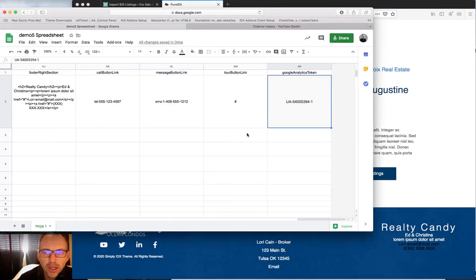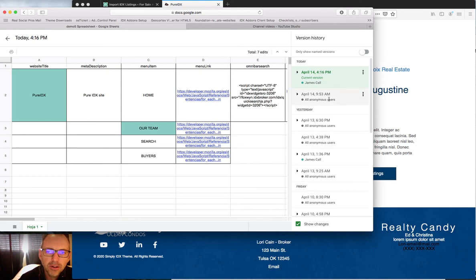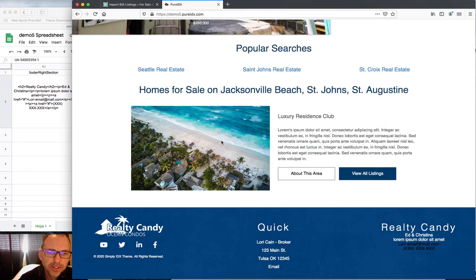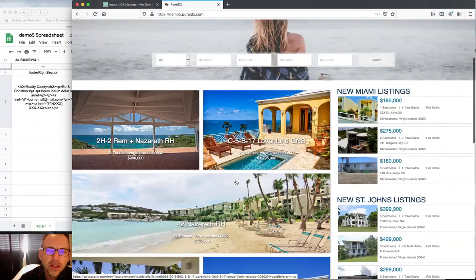So what's really cool about that too is that if you say, well, I don't really like those changes, then you can come back in here and you can see these are the things that were changed. It's highlighted them, and you can come back in here and restore a copy of this, or you can restore it to this version right here. And so you have Google basically handling all the backup of your website. Runs real fast. Again, we're writing some new code that's going to make all of these IDX widgets load even faster. But we're really excited about it.